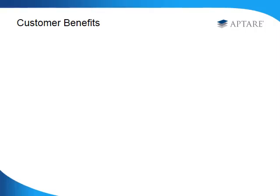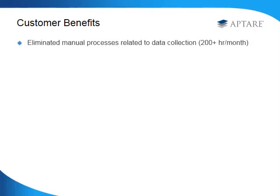The customer benefits were significant. First, the integration resulted in a completely automated process that delivered all the data collected and aggregated directly into the SAP billing system with no manual intervention whatsoever.